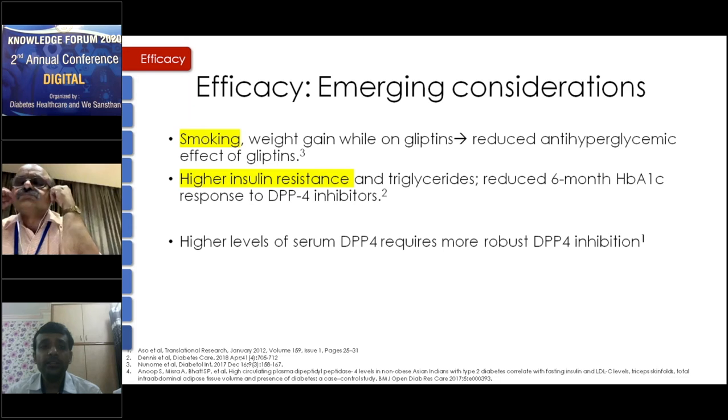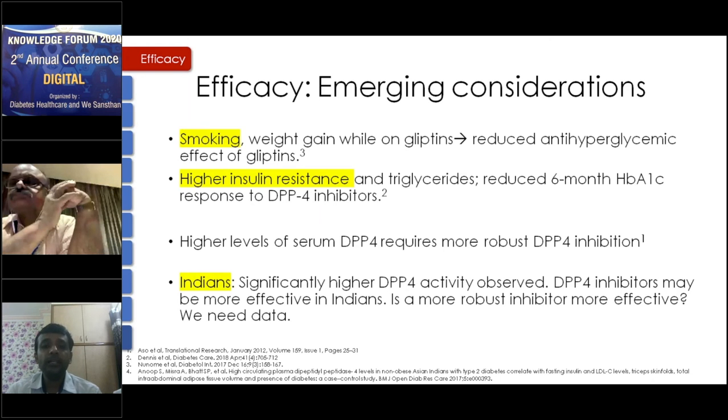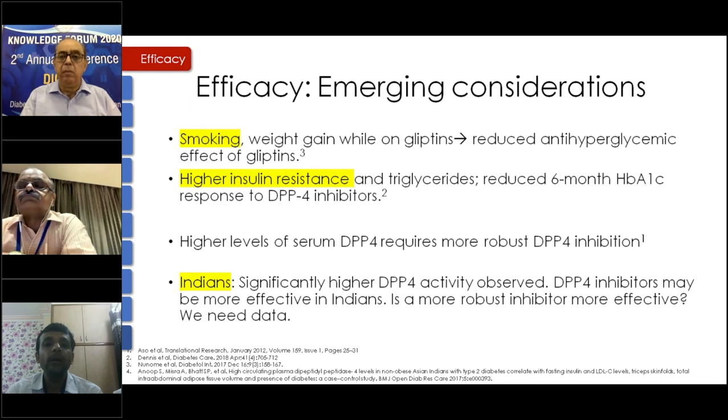What are the emerging consequences? What is the effect of variability as far as the habits and personality of the patient, smoking, insulin resistance, and in the Indian subset of patients? It has been proved that Indians have significantly higher variability as compared to others. They have higher resistance to drugs, an increased response to inhibitors, smoking, weight gain, and reduced anti-hypoglycemic effect. So some inter-patient differences are also observed.